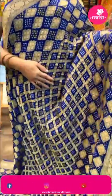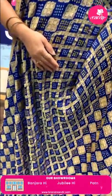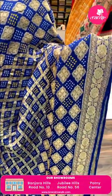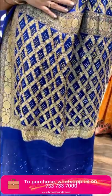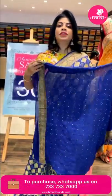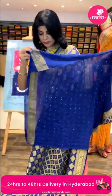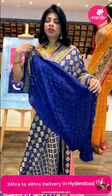Navy blue color, bandhini buttas and floral buttas, floral vines border. Pallu, floral vines border, cross checks and bandhini buttas. Blouse self with buttas, bandhini buttas and border. Very lovely. Very nice.